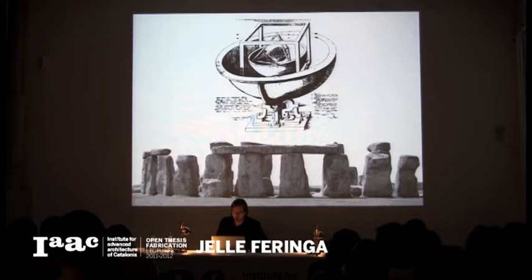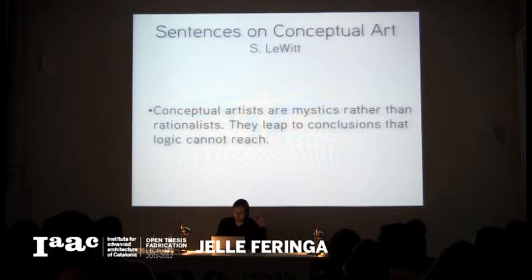And so something interesting in the Stonehenge is that although it's a rationalist project, right? The contemporary interpretation is that it's a calendar, but it's both, let's say, a very rationalist and mystical project. There's this mystic aspect almost about it, and I'm quite fond of this duality, if you will. So it reminded me of the sentences on conceptual art by Sol LeWitt. Conceptual artists are mystics rather than rationalists. They leap to conclusions that logic cannot reach.